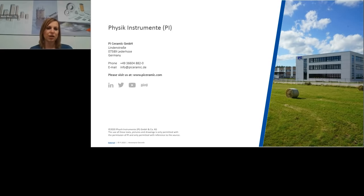Thank you very much for this question. So in general, PI is very flexible when it comes to quantities. So for us, it's always, of course, good to be part of development projects at the very beginning of projects. So at the beginning of development projects, PI is able to provide low quantities and sometimes also single pieces of special actuators or transducers. And when it comes then to the series of product production, we are able to offer high quantities, going from several thousands to several million piezos per year. So we are very flexible in producing piezo elements.